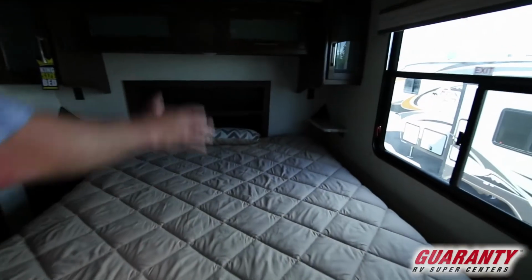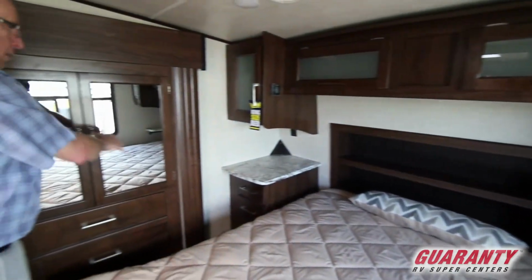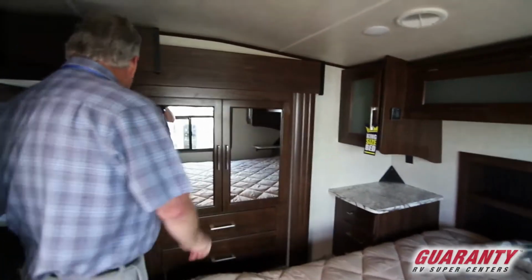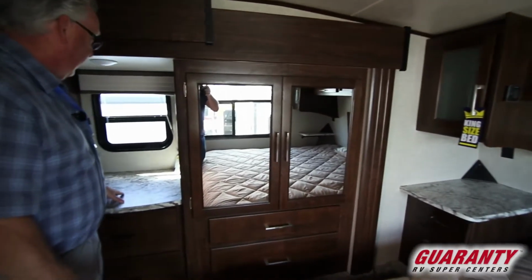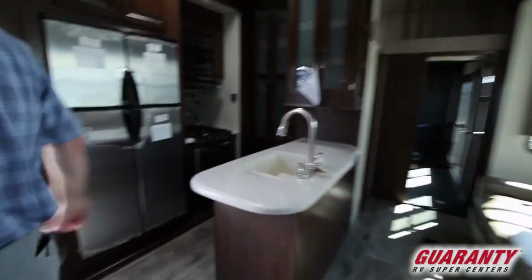King size bed, lots of overhead cabinet space, and again, more cabinet space, more drawers here with a nice vanity area so you can set things up here, your laptop, etc. Dual AC unit in this unit.